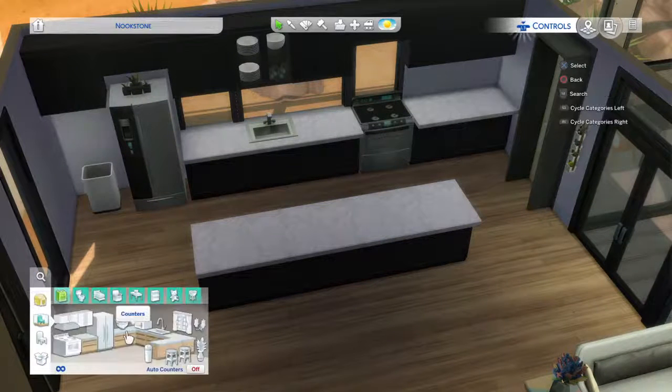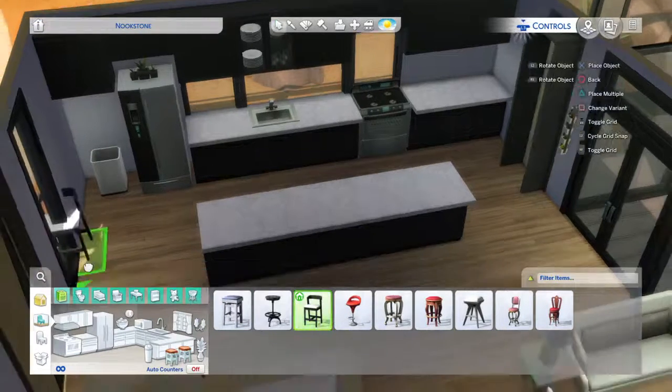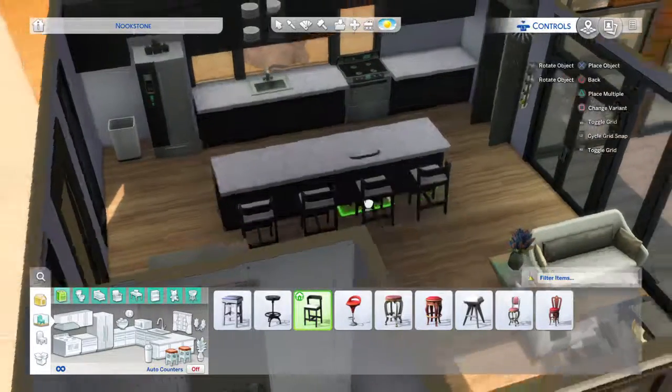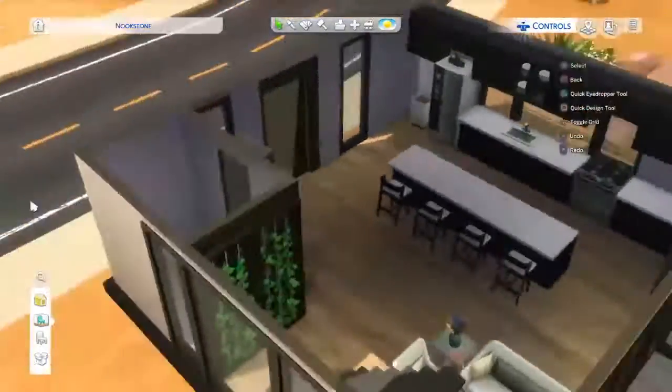Barstools. Why do I keep on going into that? Sorry, I'm a bit slow. I haven't really built the interior of a house in a while, so I always keep on saying, no, I'll do it in another episode, and then I never do it. So sorry about that, guys. Now I'm going to try and start doing it.